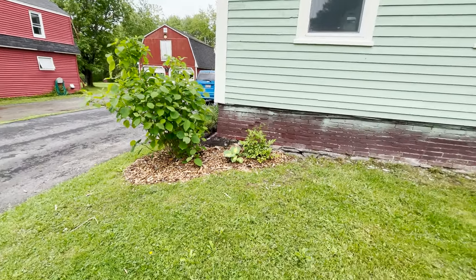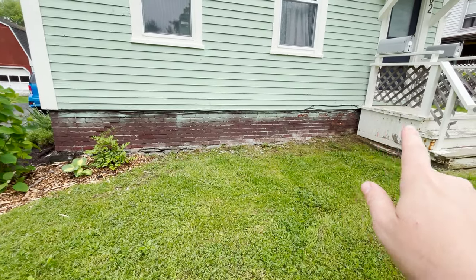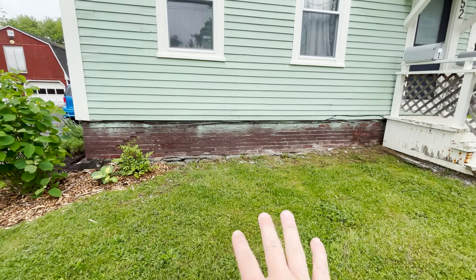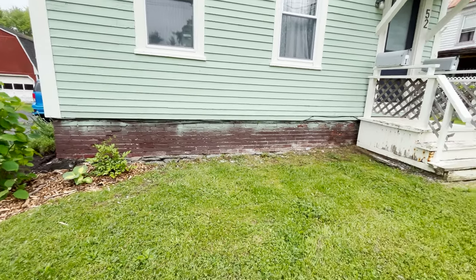But I had kept this area open because I was considering putting a front porch out here, but I'm thinking to myself, I'm never gonna sit on a front porch, so I may actually just go ahead and start gardening in the front.